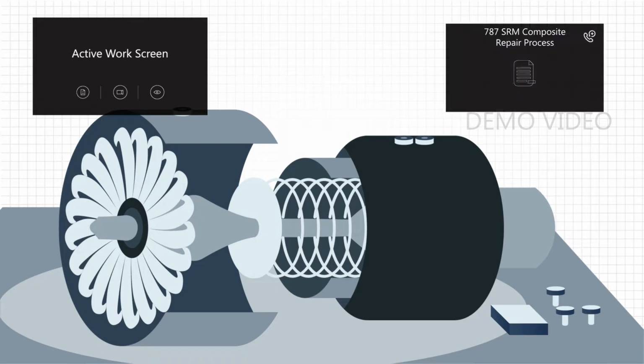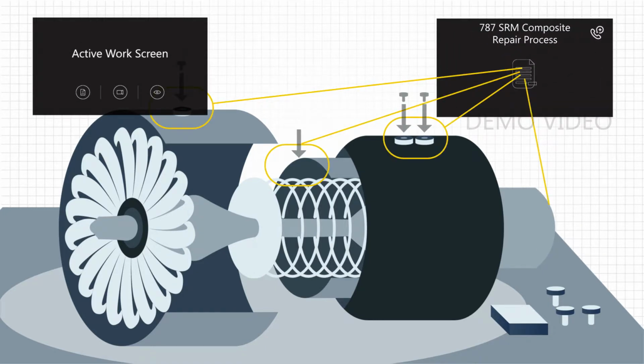Can you pull up procedures for the new 787 SRM composite repair process?